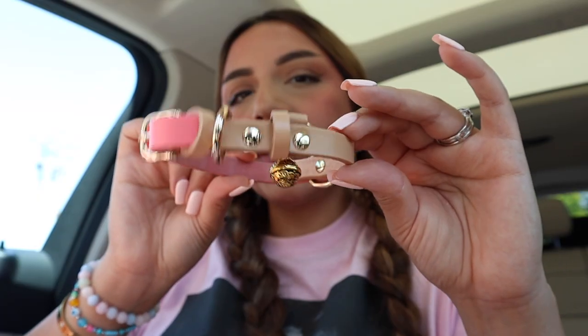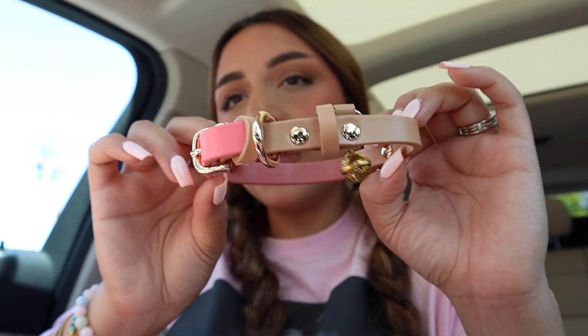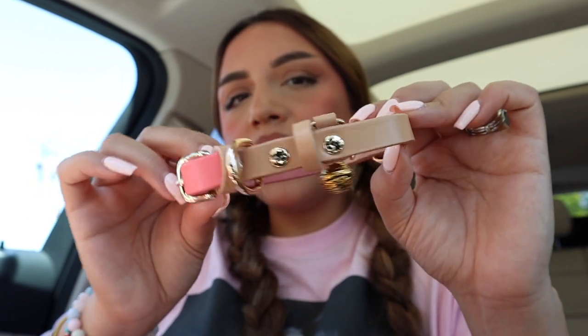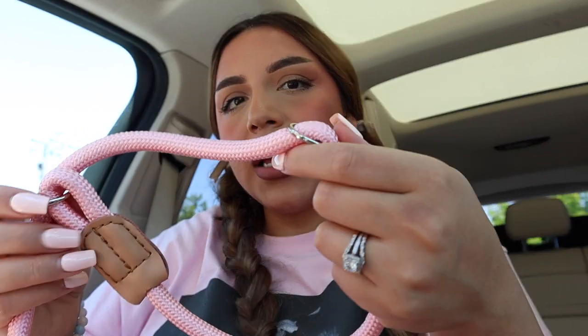I also brought her collar. This is just her temporary collar since the one that I ordered from Etsy won't arrive until tomorrow. This one will just be for now. I also packed her leash just in case we need to get her on leash immediately, or I don't know if we'll need it, but she's not going to be walking. We're going to hold her and we're not putting her down until we get home. So we might not need it, but I brought it just in case.